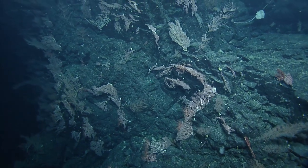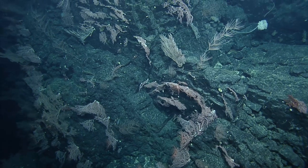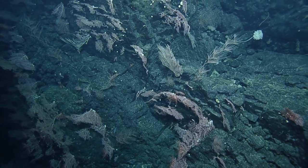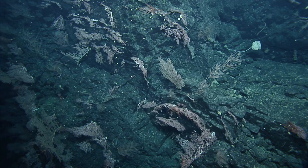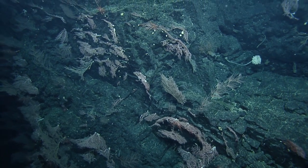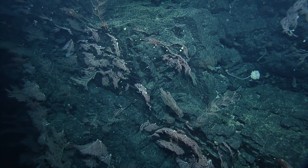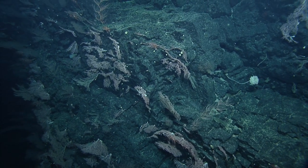Go ahead, Bridge. Yes, looks good. Do what you need to do. Thank you. I'm just going to swing the heading around. Yep, roger that. Move off.